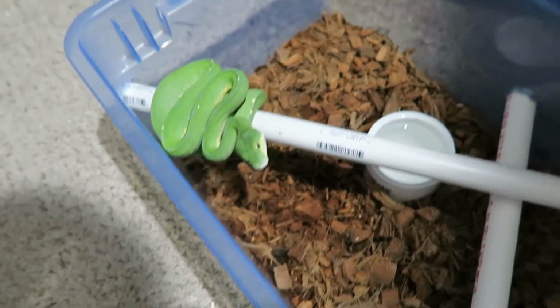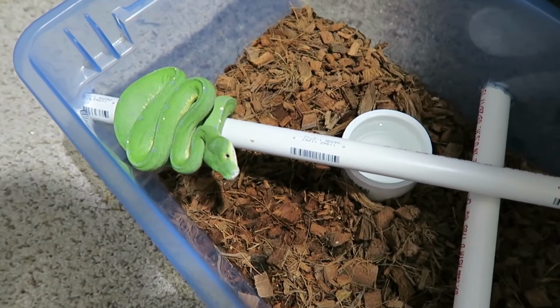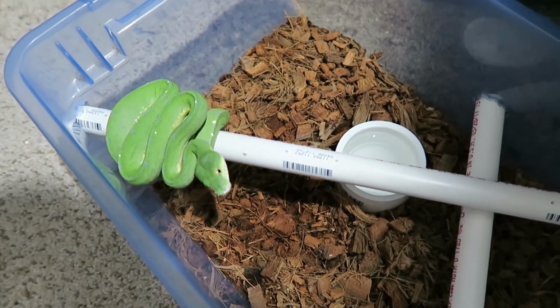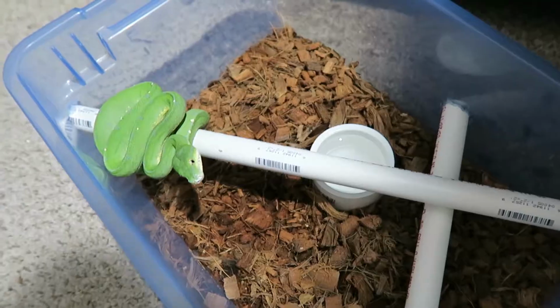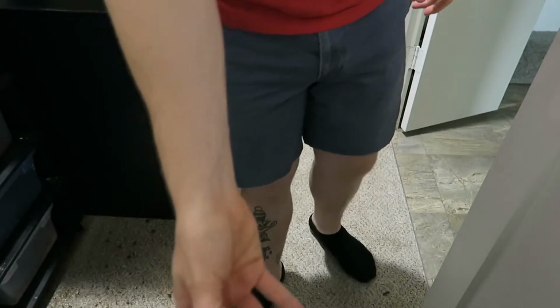Alright, so what I did was distract her with the camera, which obviously doesn't put off much heat. So I was able to sneak my hand past the camera and get the mouse out of there. Not really worried about her not eating this one. It's not really a big deal.